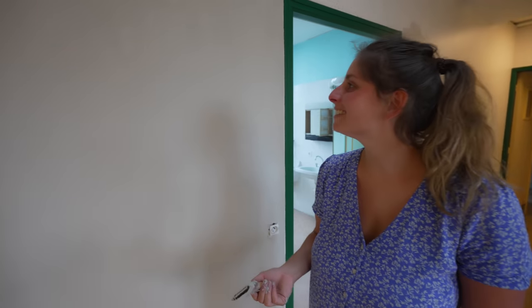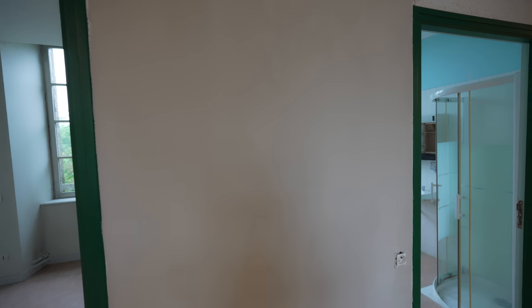I think that looks amazing, Gwendolyn. It does, doesn't it? Obviously it was textured before, and you can sort of see the texture at an angle, but if you're looking at it from a distance, it looks like it's completely smooth and flat.